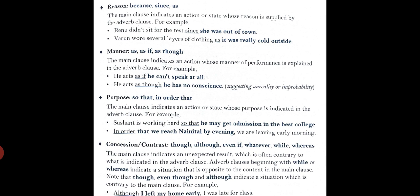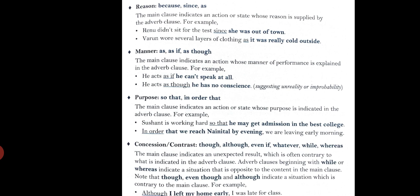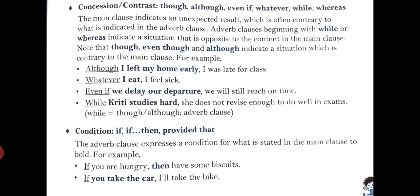For example, although I left my home early, I was late for class. Whatever I eat, I feel sick. Even if we delay our departure, we will still reach on time. While Kirti studies hard, she does not revise enough to do well in the exam.